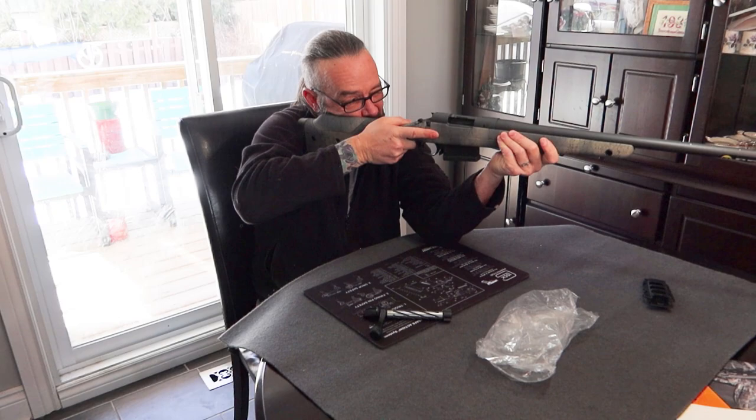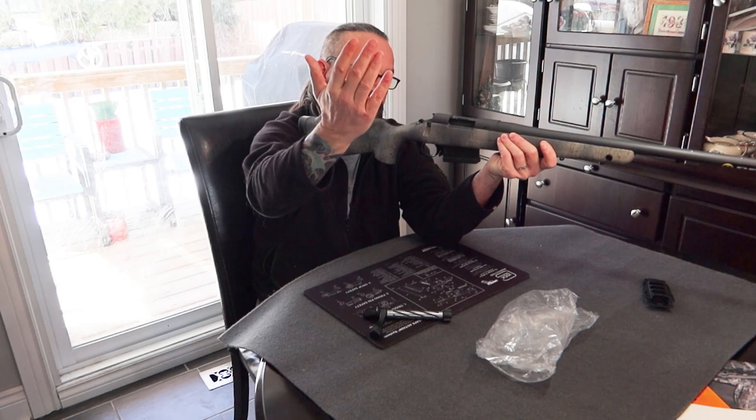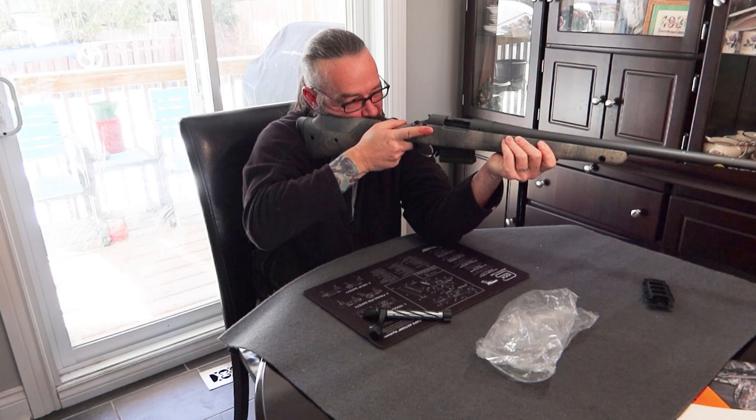Once I get a scope on there, I'll be able to tell, and it takes the Remington 700 scope mount, so it's not difficult to find. You don't have to go and look for something uniquely for Bergara.